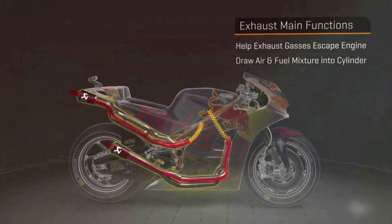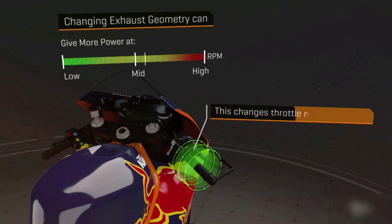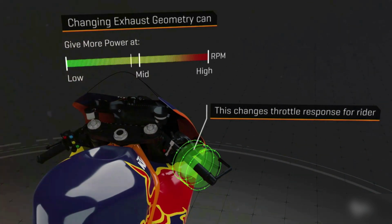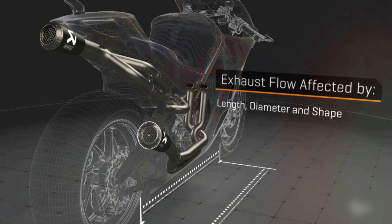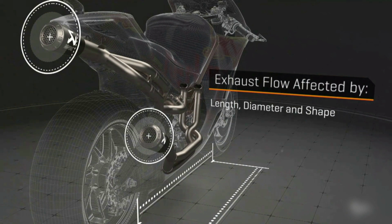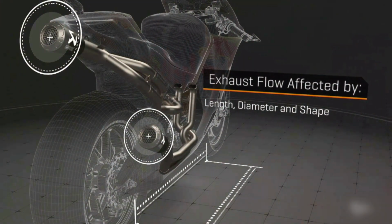Believe it or not, the exhaust can have quite a profound impact on the performance of the bike. It can increase the power within rev ranges. As a result, this can change the throttle feel for the rider, making the throttle more or less smooth or sensitive. The length, width, and even the shape of the exhaust can be modified, affecting the flow of air and gases to and from the engine, allowing more or less exhaust fumes to escape faster or slower, and increase or decrease the back pressure and upstream.